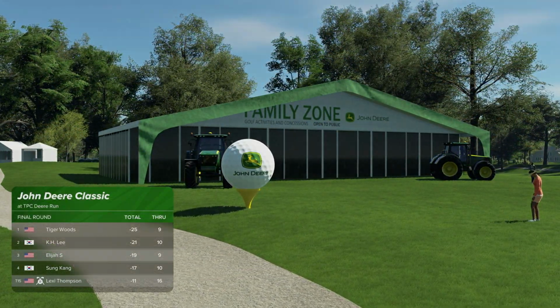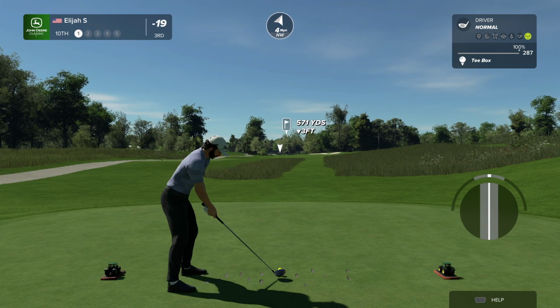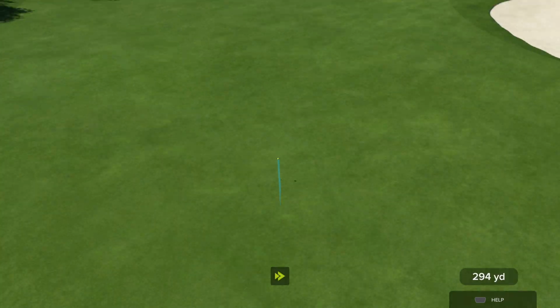I think 4 points. Honestly, it's the fact that there's no movement on the leaderboard for this player. Teeing off now on the 10th hole. Par 5, 581 yards.